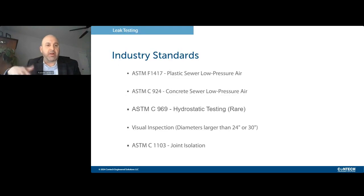Again, I'll reiterate, we're not talking about the collection sizes of sanitary or small diameter storm sewer. We're talking about the big stuff, you know, 48, 60, 120 inch, whatever it might be. And industry standard wise, when we're trying to test the newly installed product in the ground, I'd say these are the industry standards that I see the most around the country being specified on projects.